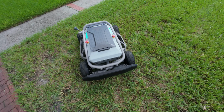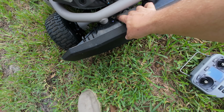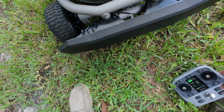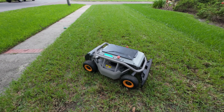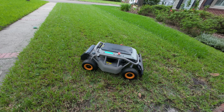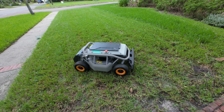They even have the wiring, the little details I love. How the wiring has these wire clamps on there to keep everything in place so nothing gets snagged on a stick. It's all out of the way. It's just a really well-made machine. I'm super impressed with it. I think this would last a very, very long time.